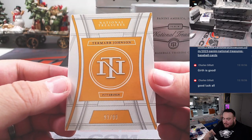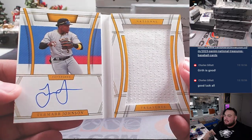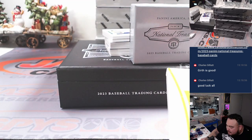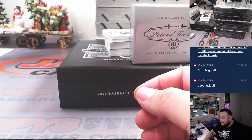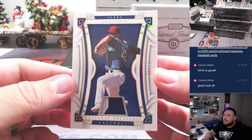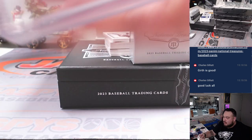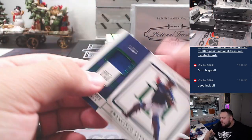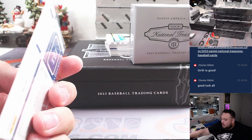First one we got is a Tamar Johnson, 93 out of 99 for the Pirates, going to Luca. And it is a booklet autograph of Tamar Johnson. There we go. Good way to start off there for the Pirates. All right, nice thick patch here for Jack Leiter to 25. And that is for the Texas Rangers going to Justin. We have a 5 out of 5 Francisco Alvarez patch for the New York Mets going to Roy. Roy, you're on the board, buddy.